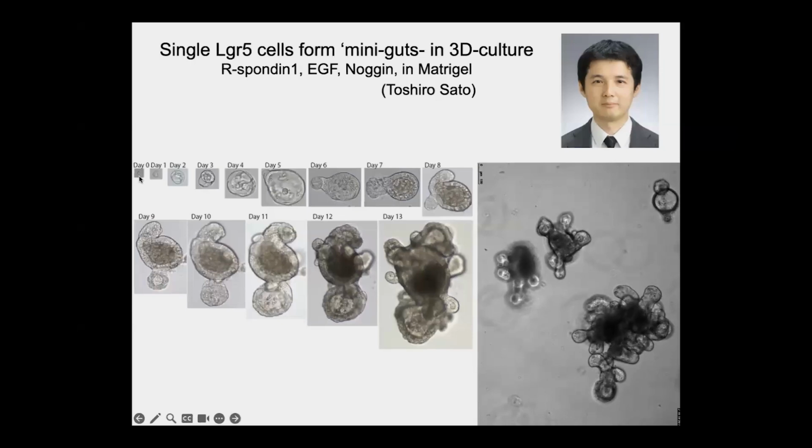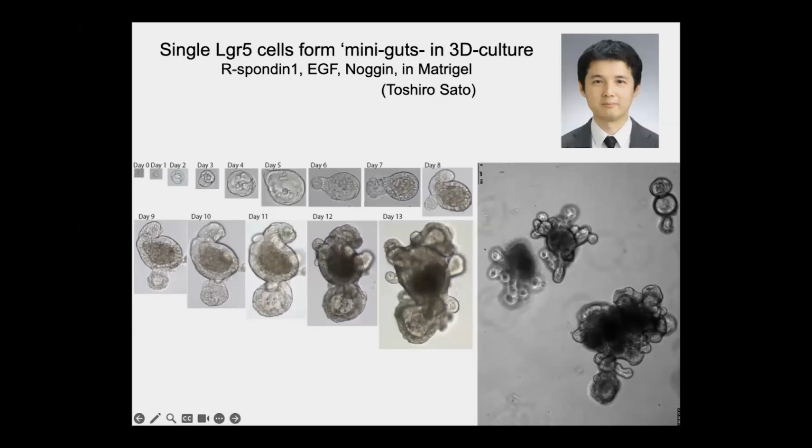Can we take one stem cell and recreate the growth conditions in a crypt where they normally reside, the crypts of Lieberkühn, to encourage them to divide? And the intention was to make a lump of stem cells, but that's not what we got.